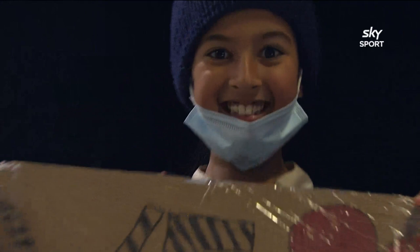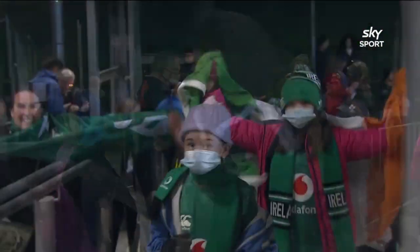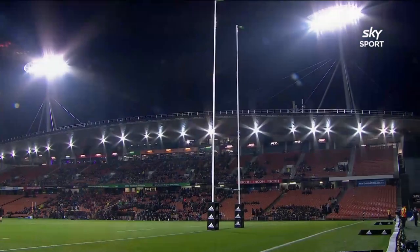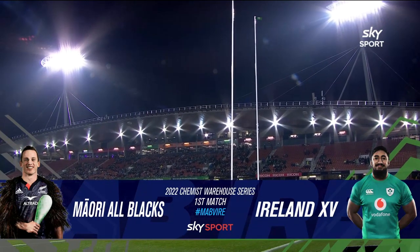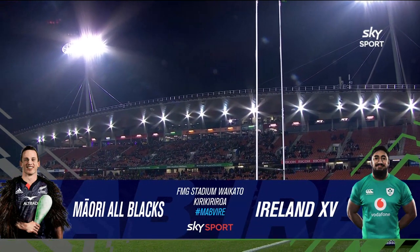In 1888, the forefathers of New Zealand and Māori All Blacks rugby, the New Zealand Natives, played their very first match, beating Ireland 13-4 at Lansdowne Road in Dublin. Tonight, 134 years later, they meet the Māori All Blacks for the second time as they begin their seventh and highly anticipated tour of Aotearoa New Zealand.